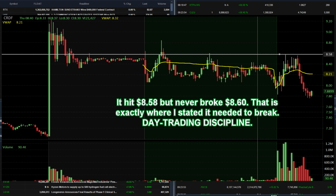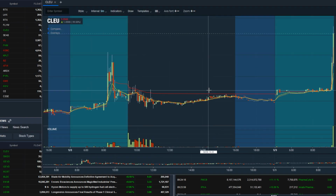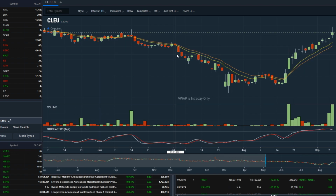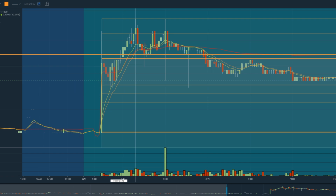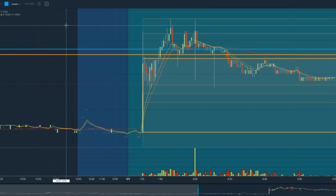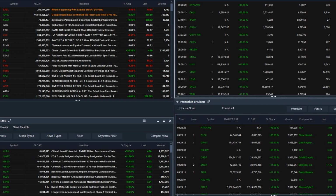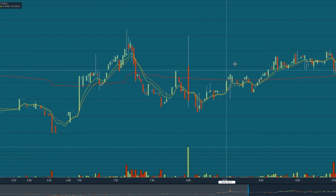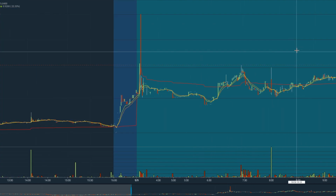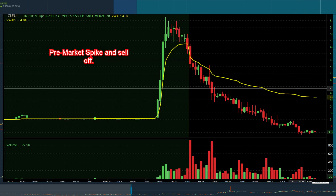Let's see. Top gainers. Let's see, CLEU. So this one's a little rough because I kind of missed this one. Okay, so I'll do a Fibonacci retracement. This one spiked, and if it falls below here, I'm out. I'm not even going to look at it anymore. Next one. Let's see this one. Okay, so this one's already moving up pre-market. Usually when these move up like this, they move up and then they sell off.